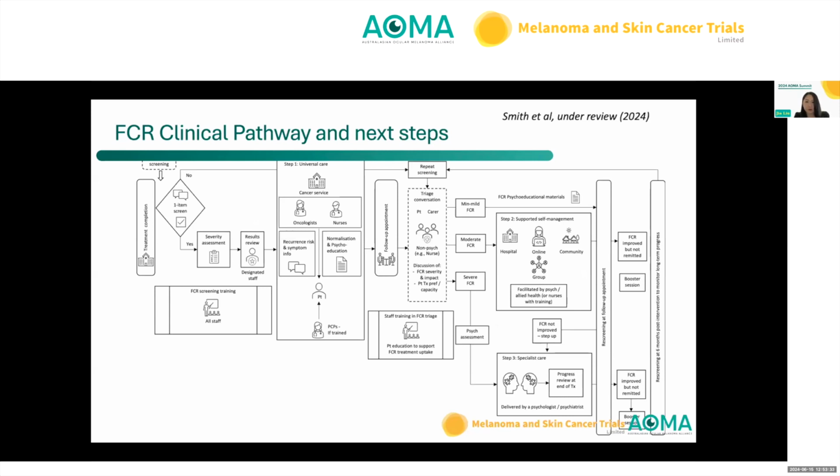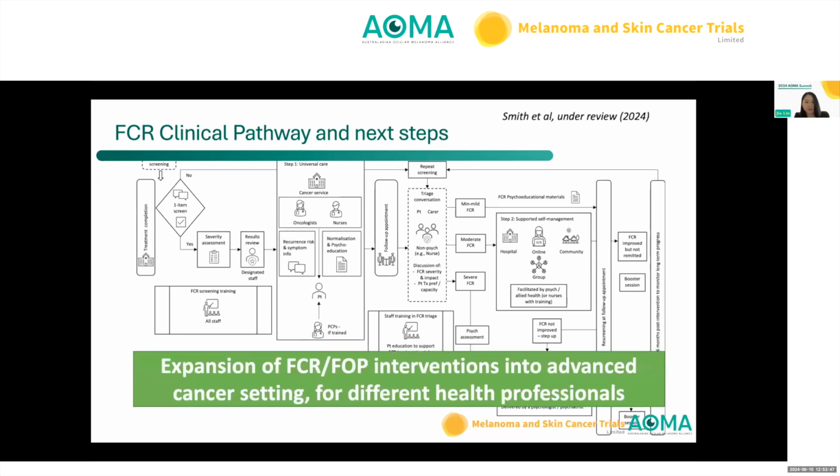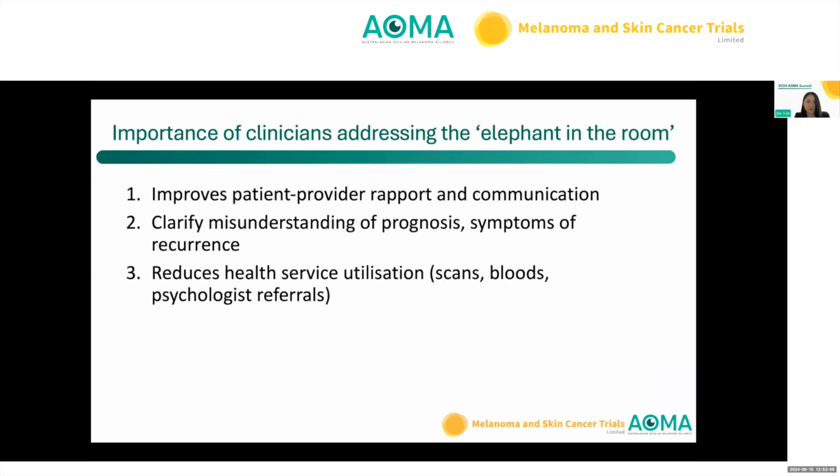Those with mild levels of worry are offered self-help online material or brief discussions with their clinicians, but those with more moderate to severe levels of worry are offered specialist care and then are monitored. We are also actively expanding our research to include patients with advanced cancer and adapt the Cypher intervention to help all professionals, not just doctors.